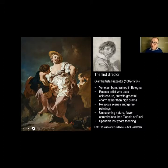If we're to believe what we read about Giambattista Piazzetta, he was a fairly mild-mannered, unassuming kind of chap, much less of a star, and much less in the public gaze than his contemporaries Giambattista Tiepolo or Sebastiano Ricci, who are generally acknowledged as the leading lights of Venetian painting in the 18th century. And indeed, Piazzetta spends the last 4 years of his life not painting professionally, but teaching at the Accademia, which has chosen him to lead as its first director.